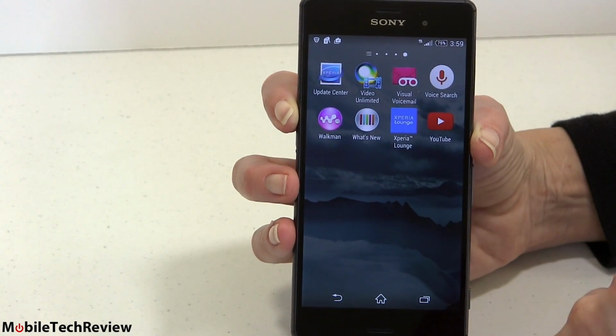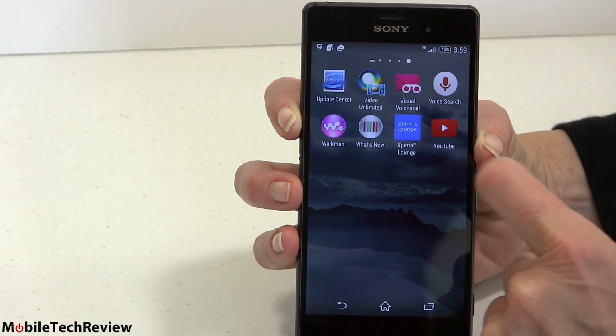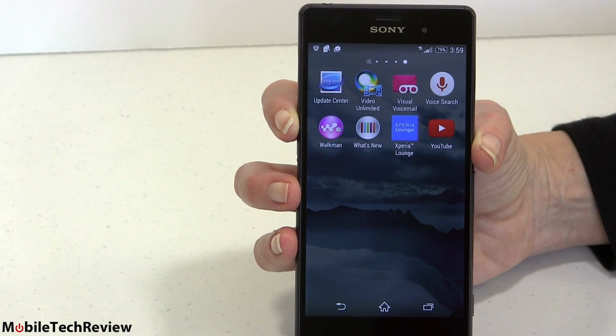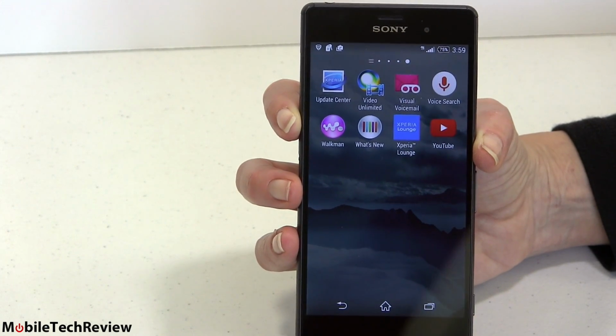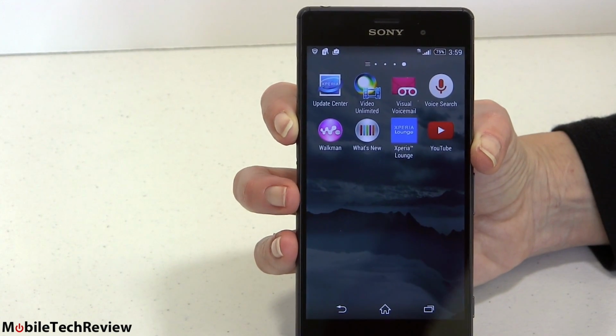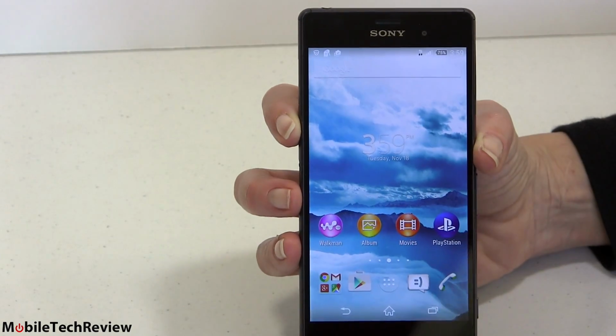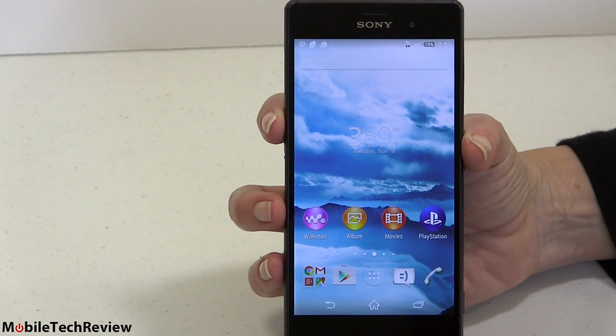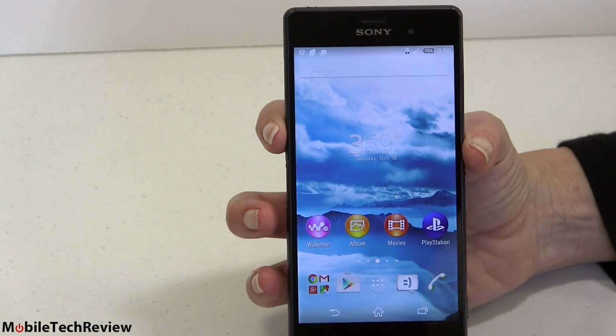Sony's Video Unlimited service, so if you're into that. Sony Xperia Lounge, it tells you about deals and what's going on with new Sony games and movies and stuff like that. It's a little bit spammy, you'll get notifications from it once in a while, which you can turn off if you want. But overall, pretty clean, not too messed up. We wish Verizon and AT&T and even Sprint would follow suit and give us such a clean phone.